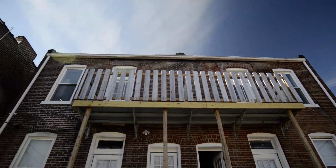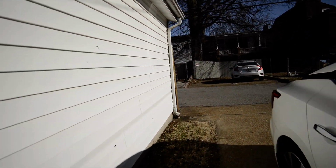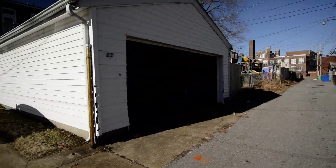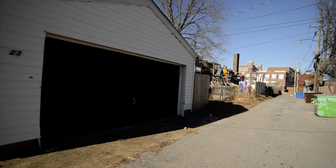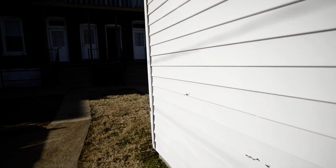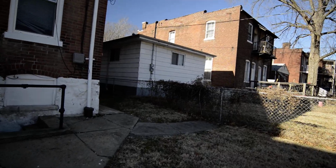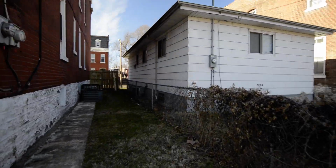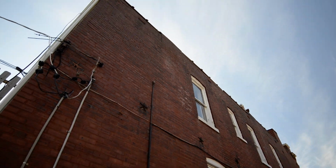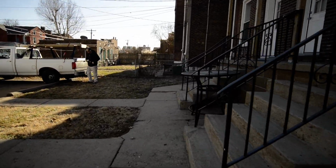Yeah, a little bit of tuck pointing, not much. This side looks a little better. See a little bit right there. Just some spot tuck pointing. All right, let's go look at these other two.